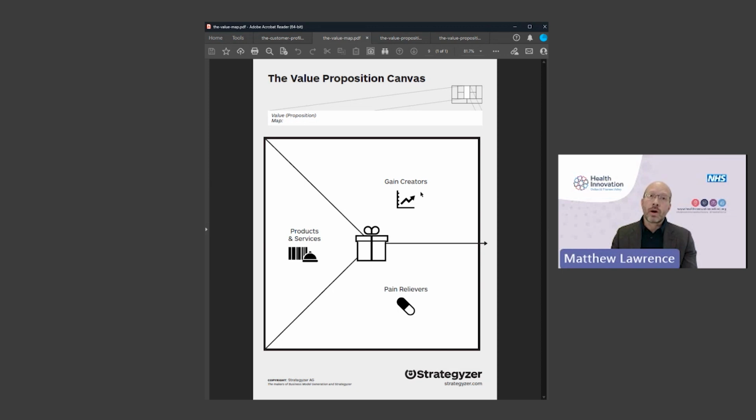And the gain creators are, you've just given back a day to a nurse and a clinical team and a doctor perhaps, who would have gone through and manually put these patients in a different order, talked about them, gone through different things. That's the gain creator.